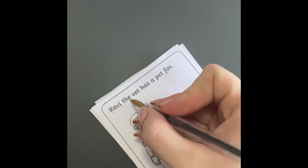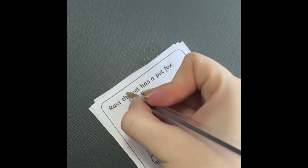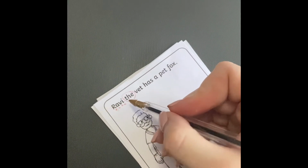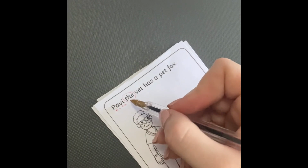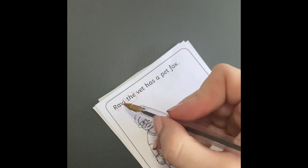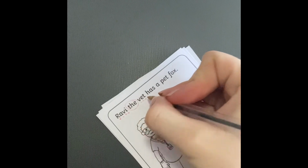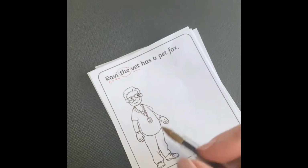Ooh, what's this word? The. Tricky word. Let's pop a circle around my tricky word, because if I sounded it out, I would have the. Kind of sounds right, but we know that it says the. So, Ravi the vet. Ravi the vet. Okay, so now we know he's a vet.